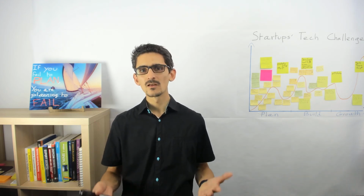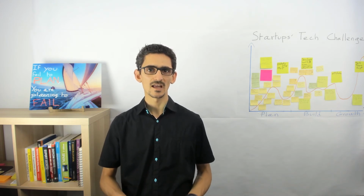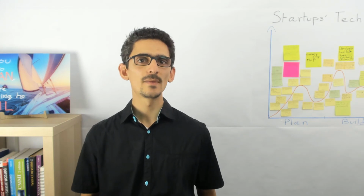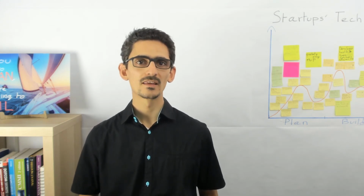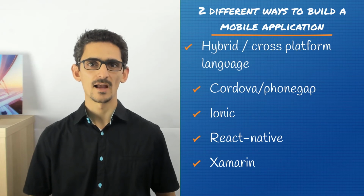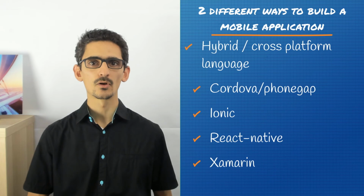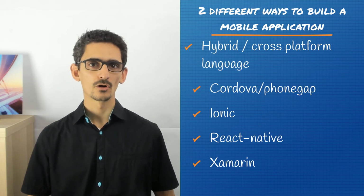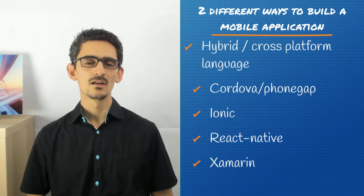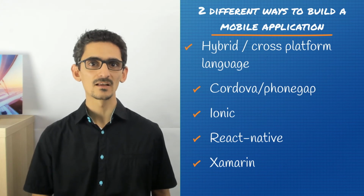Okay, we reviewed languages used for websites and information systems. But what about mobile applications? They need their own specific languages and frameworks. And there are two main categories for mobile applications. For prototypes, I recommend the hybrid version, a cross-platform language which will work on Apple and Android devices. We have the Ionic framework and React Native, which are well-known approaches to create mobile applications without developing specifically on each platform.